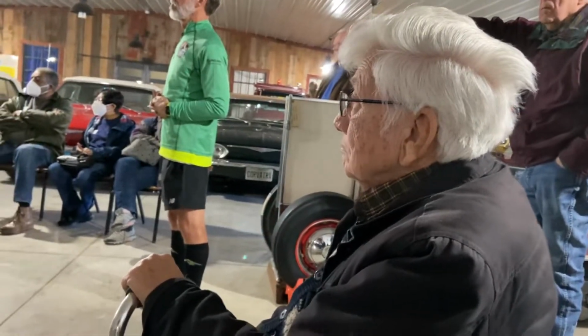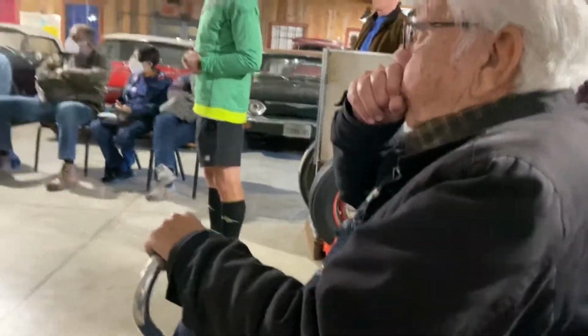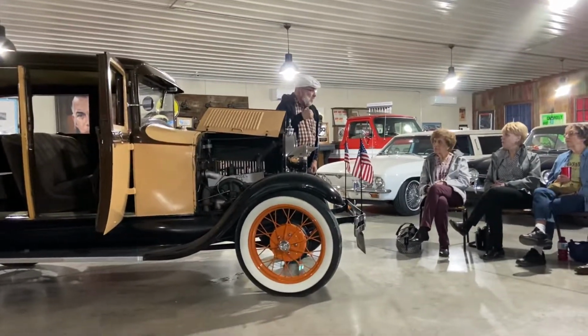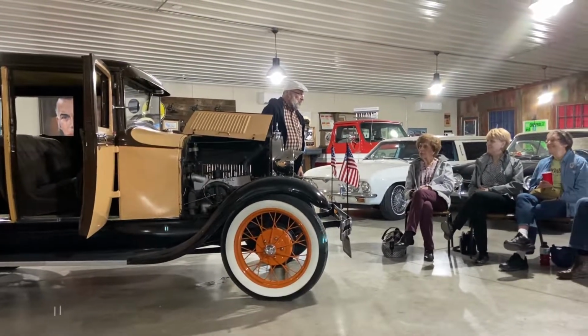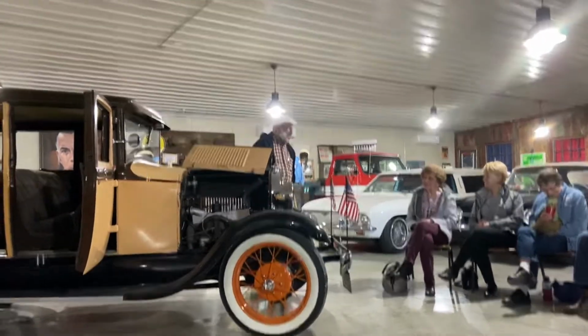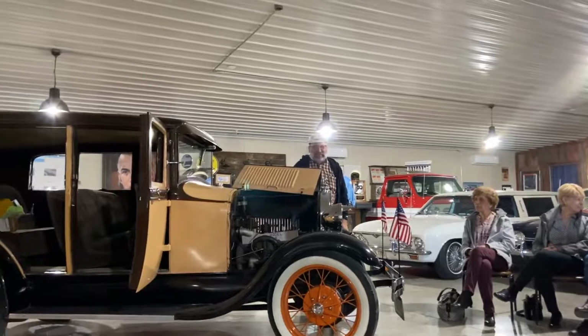This little hood ornament has a thermometer. That's so then you can see from inside when it's getting too hot. And I have seen it get hot sometimes.